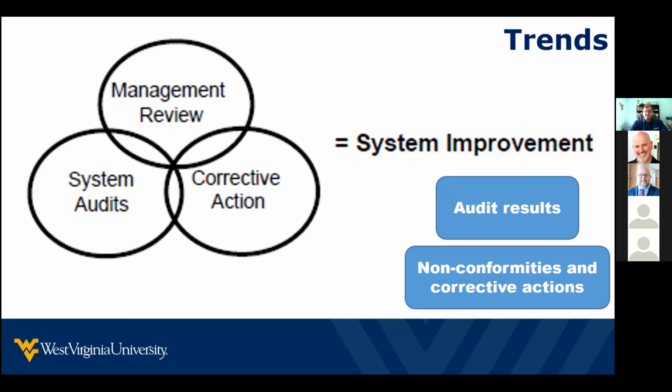With respect to audit results, if multiple issues are identified in a specific area, such as calibration or document control, well, then that speaks to a larger issue, perhaps a complete breakdown of that specific process. And if that's the case, it certainly warrants more scrutiny and potential corrective action. And monitoring corrective actions is important to ensure that they are effective in mitigating a concern. Often, corrective actions address a symptom of a problem, but fail to really correct the root cause of the issue.